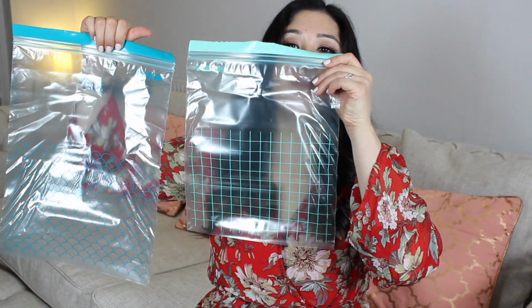Let me show you the other one. Oh, there you go. It's slightly smaller, but great value for money. I think they're about £3, and you've got loads in here. I don't know, 15 of each, you've got 30 in here, so great value for money. I know they do smaller sizes as well, so if you've got some sandwiches and things like that, certainly check these out because they're much thicker than the normal ones you get from the supermarkets.